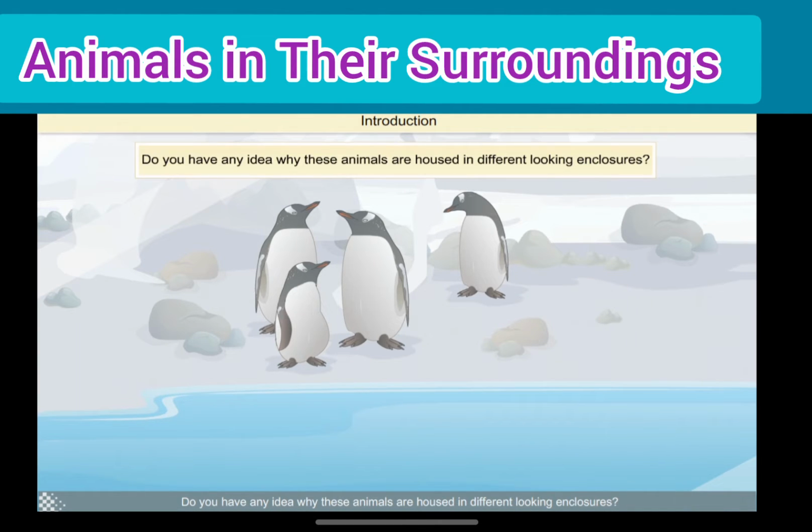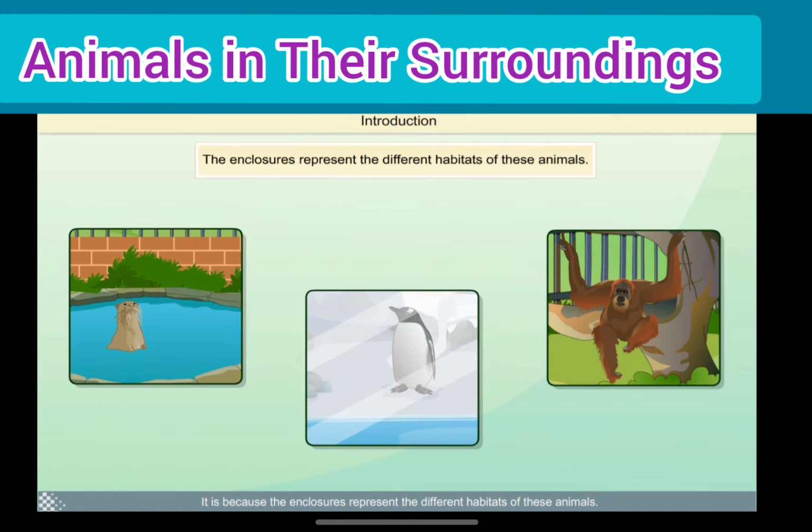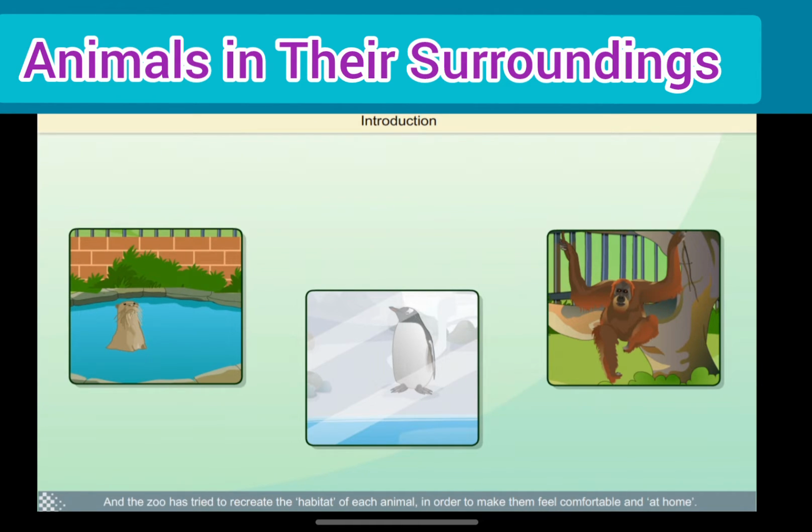Do you have any idea why these animals are housed in different looking enclosures? It is because the enclosures represent the different habitats of these animals. And the zoo has tried to recreate the habitat of each animal in order to make them feel comfortable and at home.